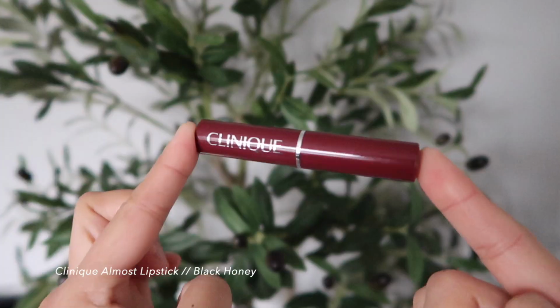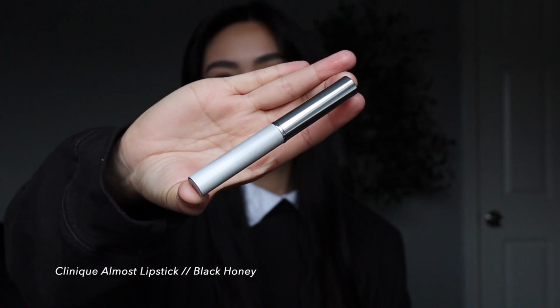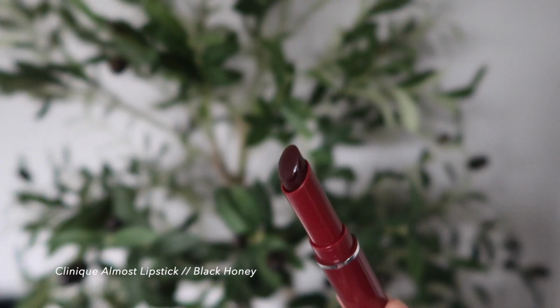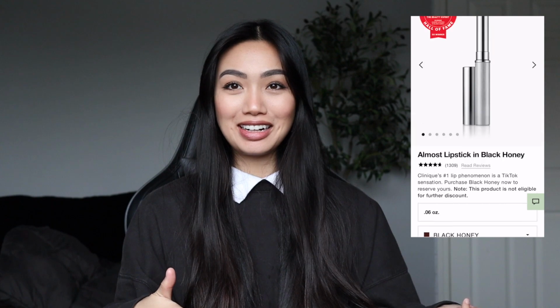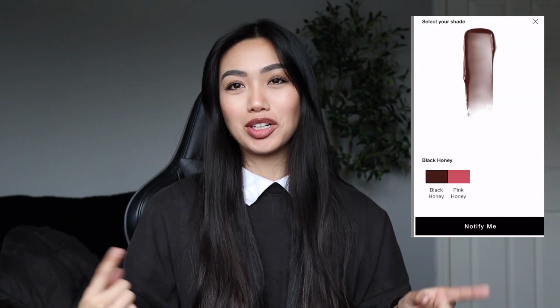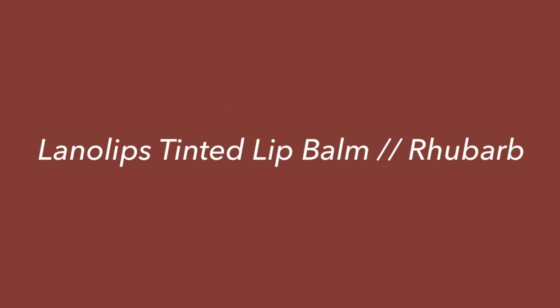I love that it's in that really skinny bullet packaging. Here, I'll open the new one. It's a pretty cute tube. Love that style of just the twist up lipstick. The shade range for this, however, they just have 2 colors. So they either have Black Honey or Pink Honey. And I have not tried the Pink Honey because I don't usually go for the very pinky lips.